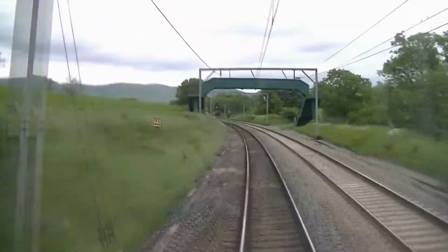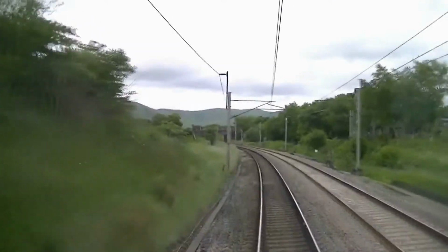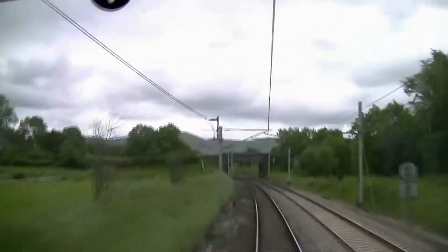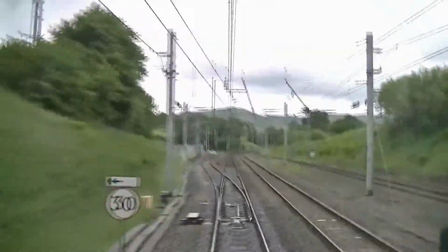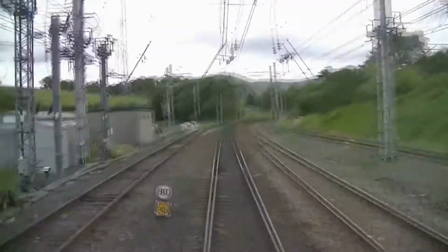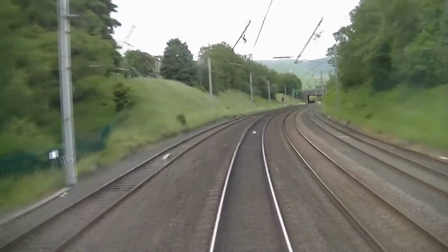Well, this is Greyrig, and you'll see the loop in a second to the left. Here it comes. Now I should have gone in there to wait for more passenger services or something. I am booked to go in there, but it's kept me running, which is a good thing. I always like it if we keep running and we don't get put out of the way. It means we get to our destination a bit quicker, usually. So that was a bit of luck.